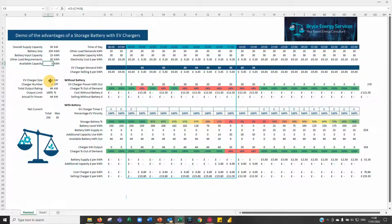EV charger size. So what we're saying here is the charger is 44 kilowatts. I'll put it at 22 because 22 is a standard kilowatt, and I'll say there's 2 of them, just return the figures back to 44 kilowatts. Output limit. So I've just set an output limit if required on the chargers. So if, for example, I set that to 90, then the maximum charger output would be 39.6, and we'll just leave it at 100% for now.